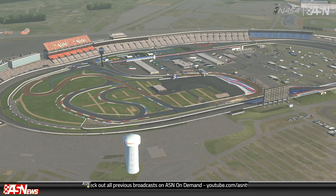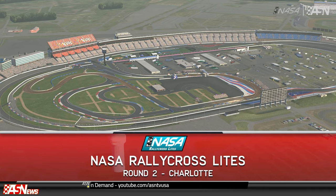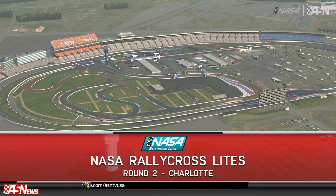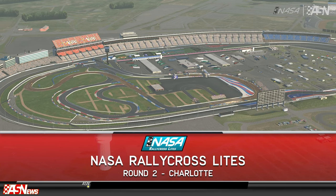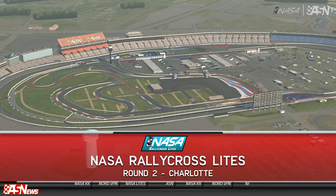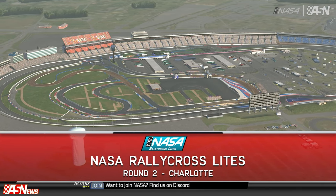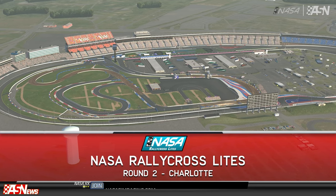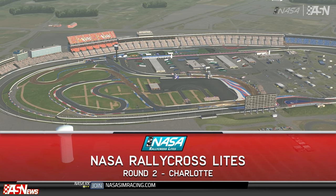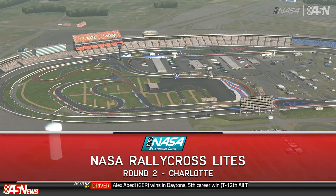Justin Robichaud, Marcos Palacio, Rakowski, Matt Grove, Robbie Laurill round out the top 10. The team's championship also all to play for between Woven Planet Gold and TWR Struggle Bus. It's 78 versus 74. Sequential SimSport 61, MRT 37, Mika Esport 25, and Slapex Racing has 18. What a race here in Concord, North Carolina.